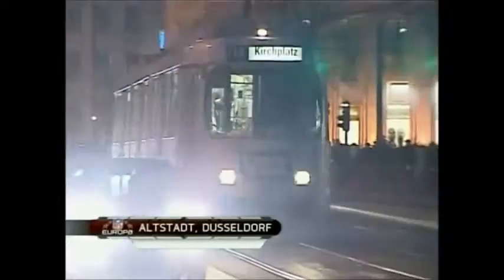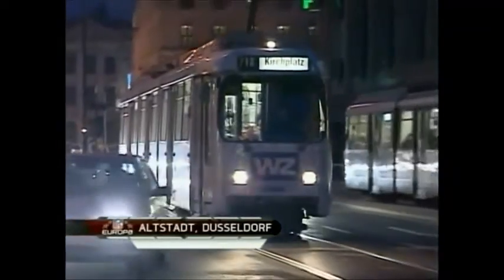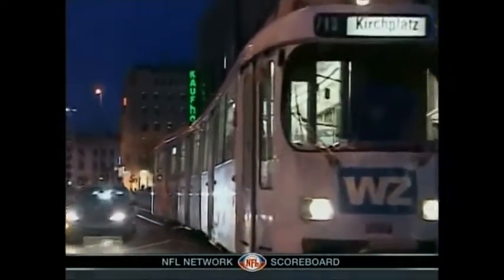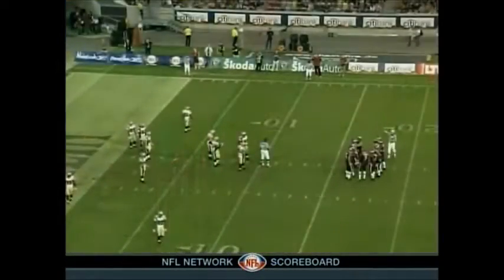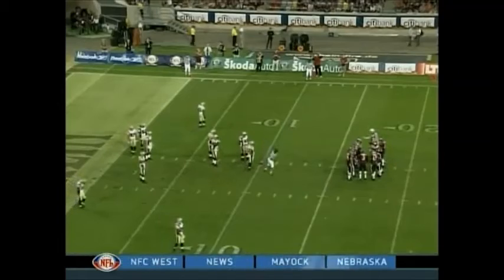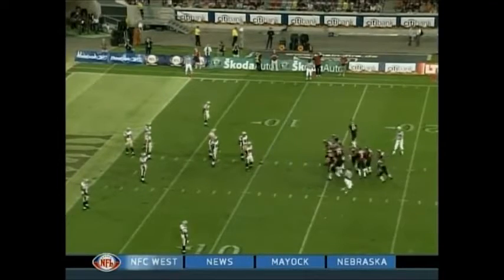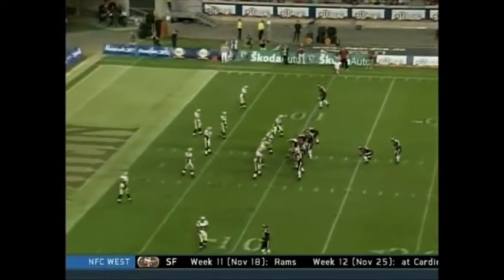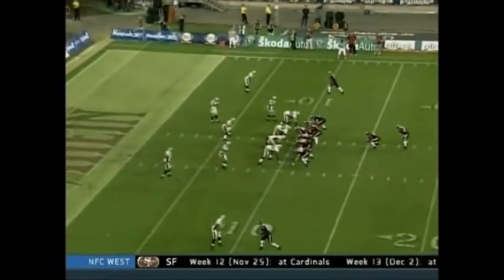And the Altstadt in Dusseldorf. Just an absolutely happening place, I guess is the best way to put it. Yeah, the center of everything in Dusseldorf. It's certainly a city that a lot of folks have fun being around as part of the NFL Europa experience. A very sophisticated city.